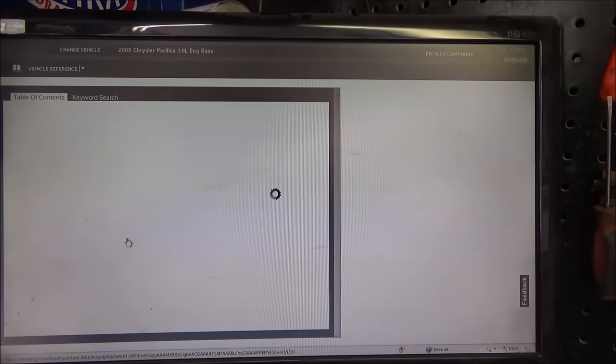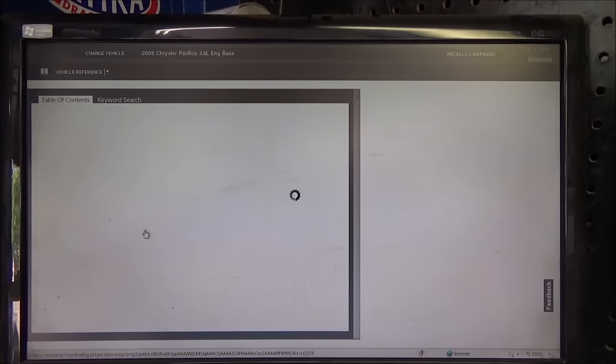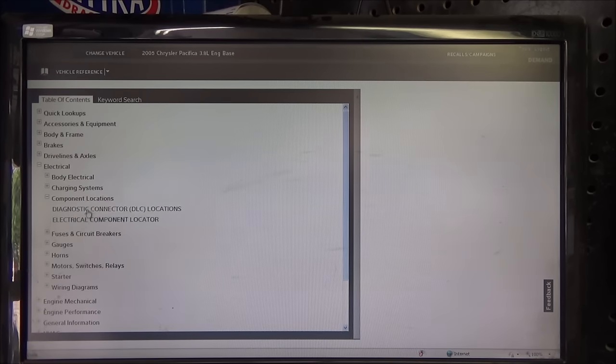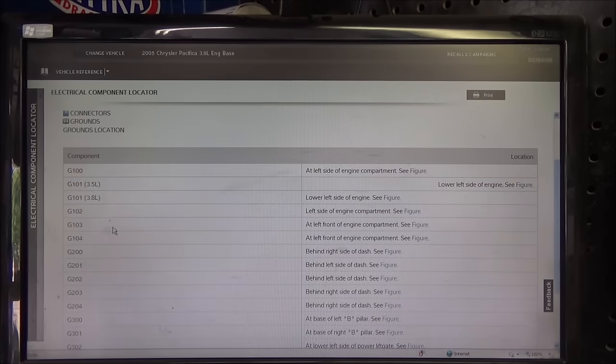See if we can find it here. I have a very big suspicion now that I see it's the same ground that runs the headlights, simply because I've repaired headlights on these before. Where are we at here? Electrical components. We're going to go to grounds. We want ground 103 in left front of engine compartment. See figure.